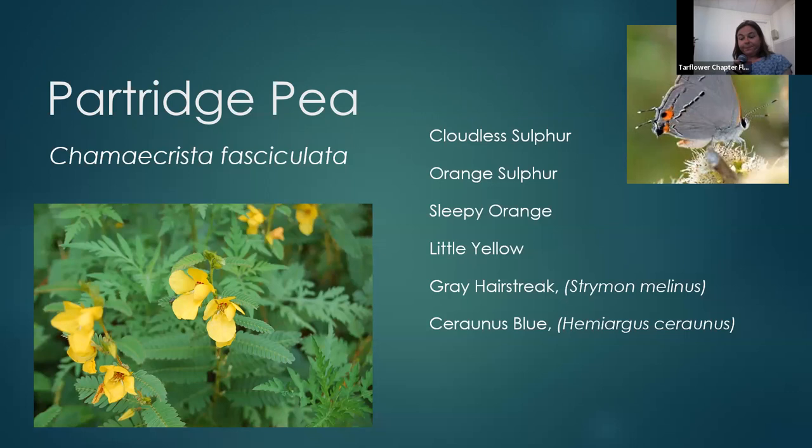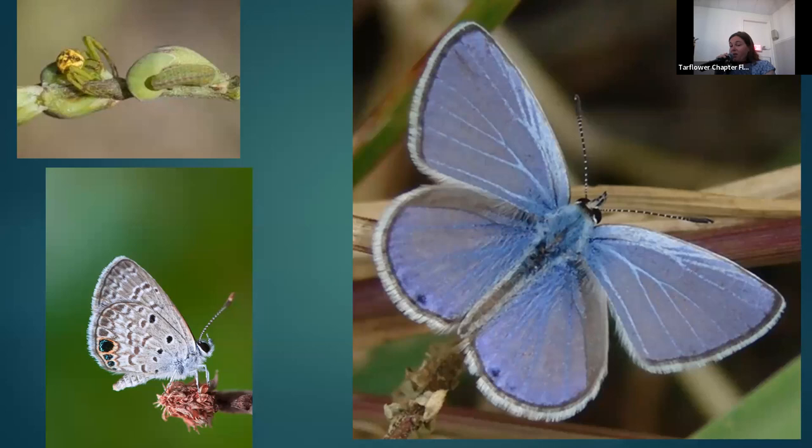So this is a Cern blue. This little guy is one of my favorites. He's a generalist and will use several species of native plants, including our frog fruit, which is right here. I don't know how many of you have actually planted frog fruit. Not only is it a great larval host, but it's a great pollinator plant. It produces flowers almost year round. It's a great ground cover, grows quickly.